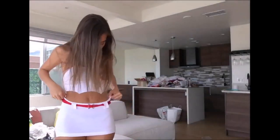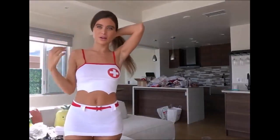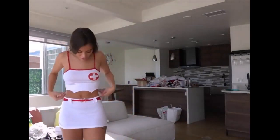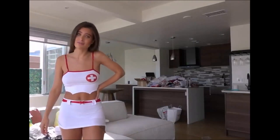So this is our last look, guys. This one's a little bit different than the other two outfits because this one actually is not a one size fits all. I am wearing it in a size small. It fits me super well and I actually think this is the hottest nurse costume I've ever had, and I've worn a few of them, as you probably know.